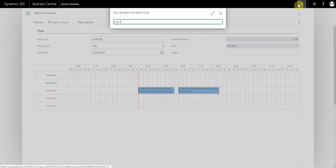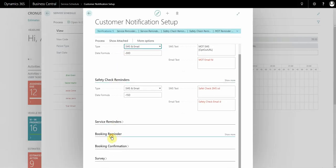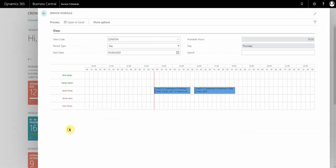To enable that feature, if you go to your customer notification setup, under booking confirmations, you'll see a slider called send on job sheet close. If this is enabled, then when you close the document, it's going to ask you to send the booking confirmation.